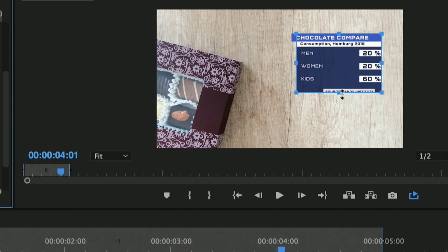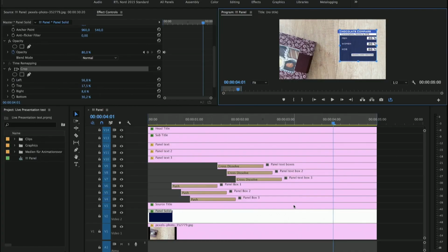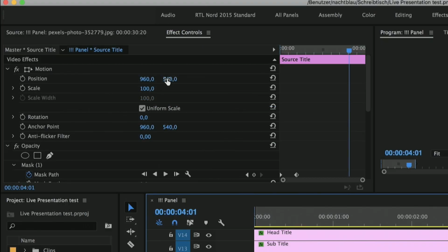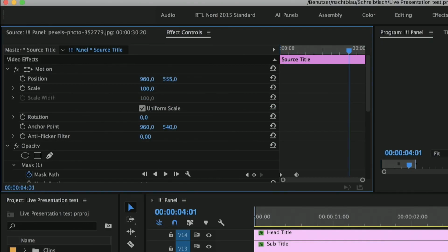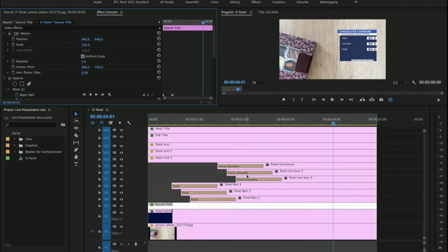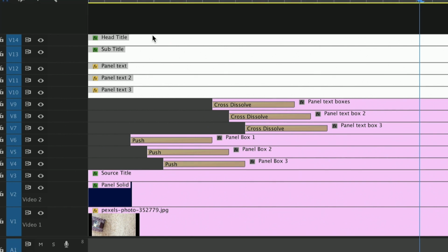There's a crop filter, so I can lengthen that panel. That's easy. I'll just do that in the program monitor. And now I have to move the source down so I can put new text on there. So look for the source. Move it down in the ECP. Okay, so almost there. Now we can add new text. We have to find the text in all those layers. Make some more room in the timeline.